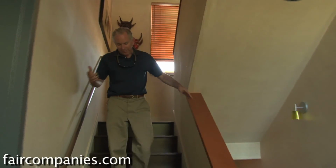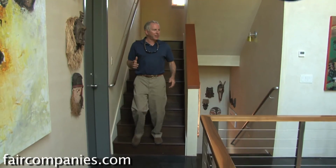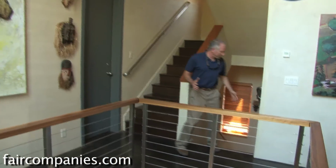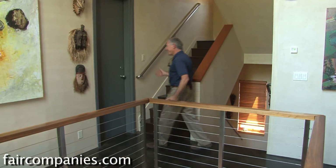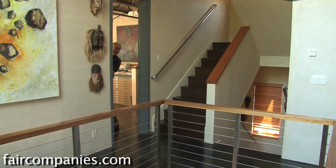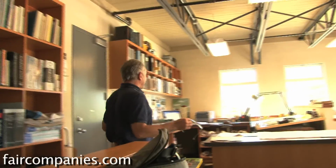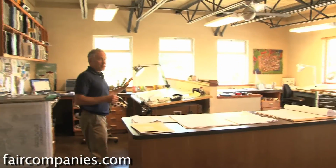I'm coming down from upstairs in the morning, or maybe I'm coming up from downstairs, and then I go through the door. And that's my commute. This is the drafting studio. We actually still draw by hand.